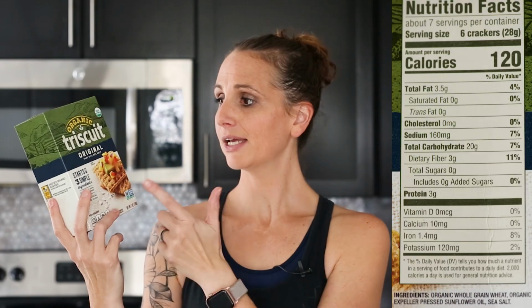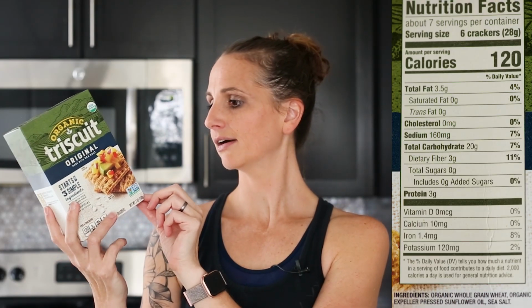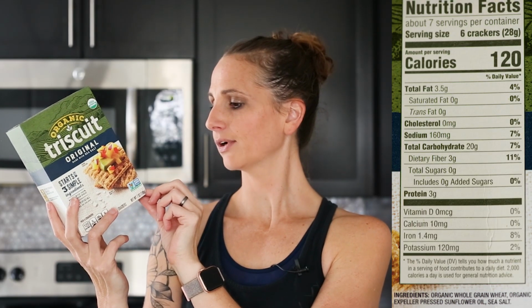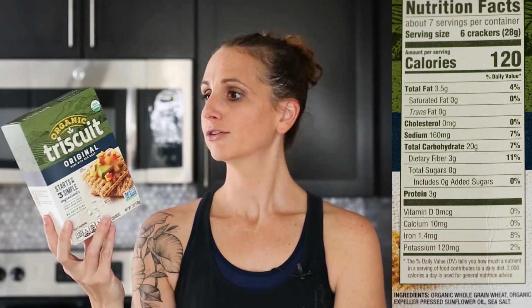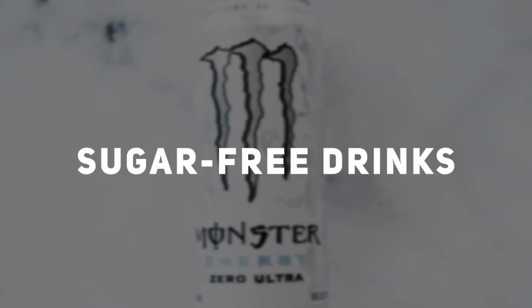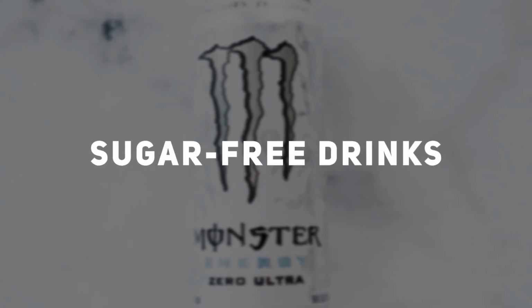A great option to have if you really need a crispy, kind of crunchy, savory kind of chip is to go with something like a Triscuit. These are just sold at all the stores. I just picked this up as just an option that you could pick up. It's made with sea salt and the ingredients are whole grain wheat, organic pressed sunflower oil, and sea salt. So no sugar added to these. So if you are trying to avoid having added sugars, this is the way to go. Total sugars in here, 0.